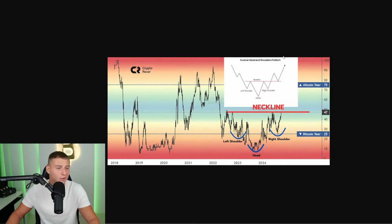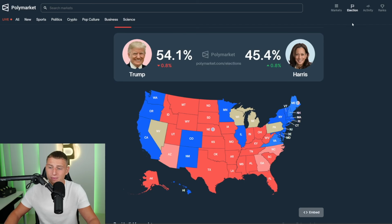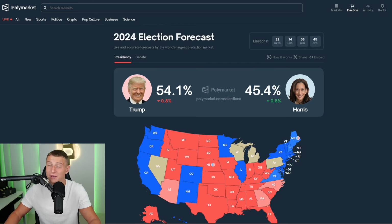And if I'm also looking at altcoins, I mean, the altcoin season index is right now literally creating an inverse head and shoulders pattern, and we've been consolidating for about 2 years right now here. And whenever this is going to be breaking out, I do believe we're going to be getting some crazy gains across altcoins. And don't forget that in approximately 22 days from now on, we're going to be having the US election.